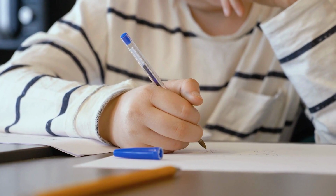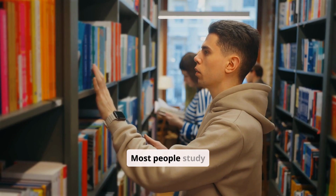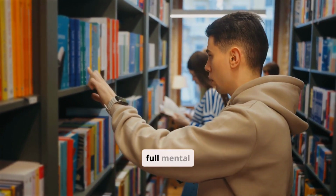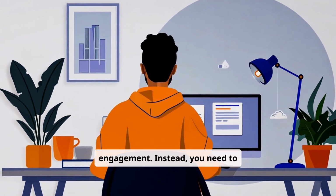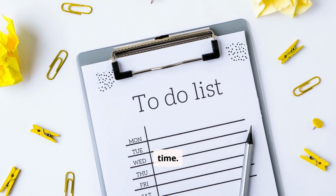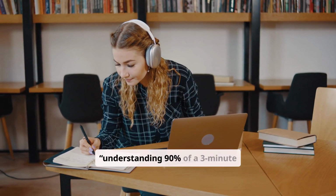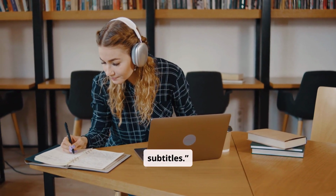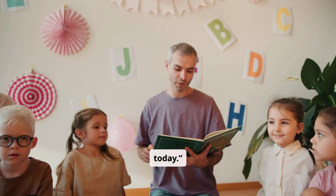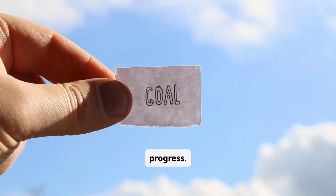Step 3. Train your brain to ignore distractions with deep work. Most people study passively, watching videos, reading textbooks, or doing exercises without full mental engagement. Instead, you need to practice deep work, where you focus on one high-impact task at a time. For example, instead of practicing listening, try understanding 90% of a 3-minute podcast without subtitles. Instead of learning vocabulary, try using 5 new words in real sentences today. Setting specific and measurable goals keeps your brain engaged because it sees clear progress.